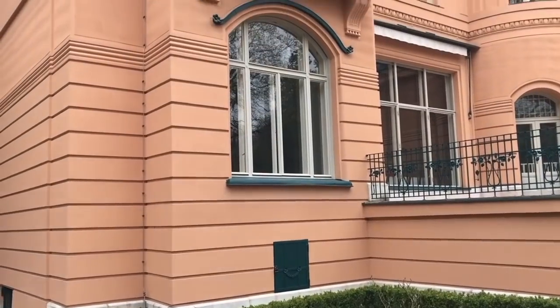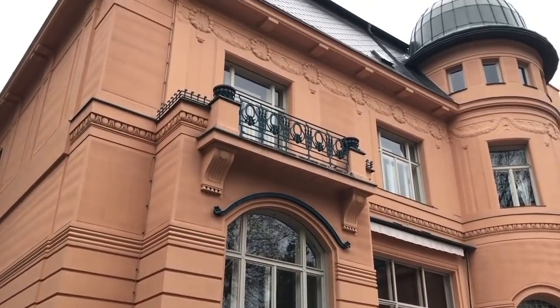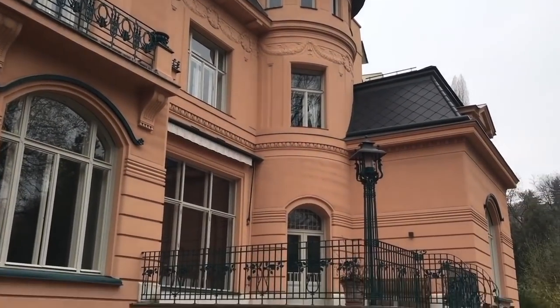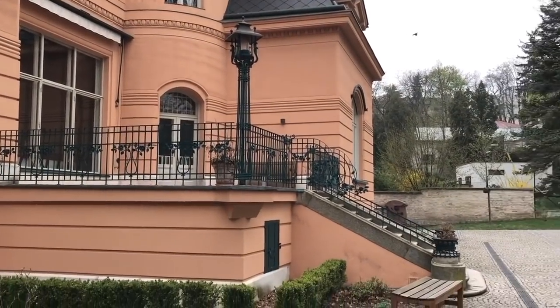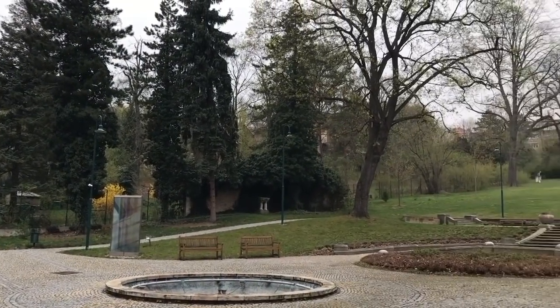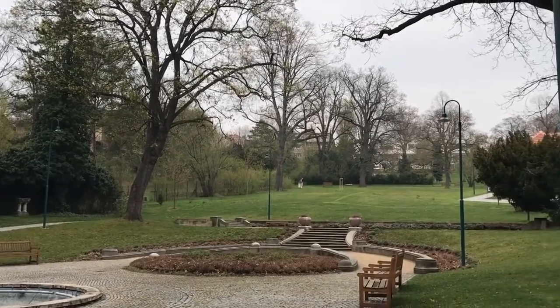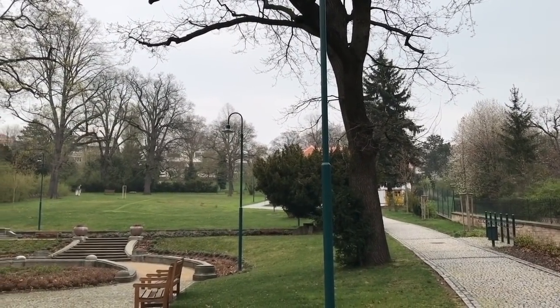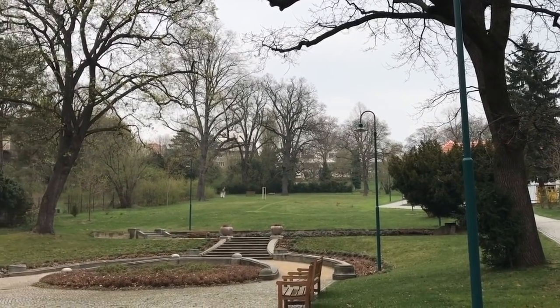I wanted to show you this amazing looking house. In Czech we call it villa. It's like a noble house where rich people used to live. And now this is like a museum. They have an amazing garden too. You can hear birds singing.